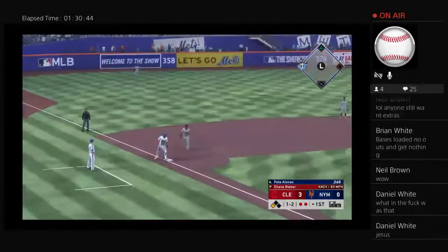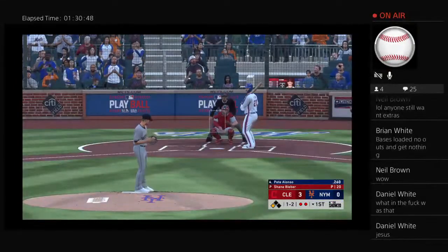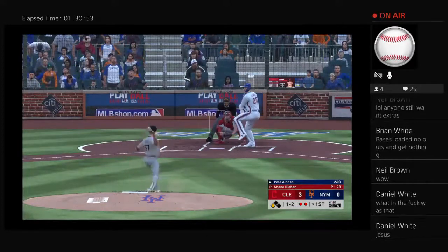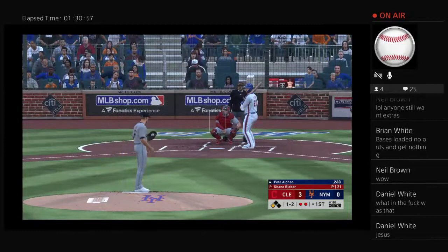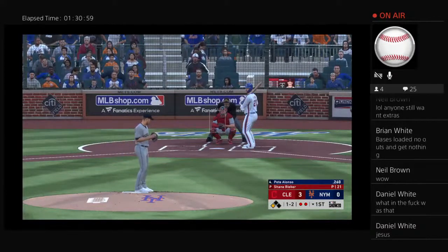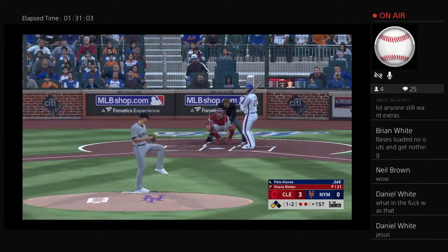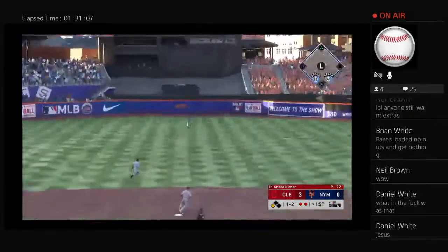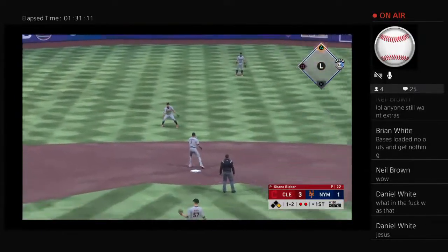In the dirt and blocked behind the plate. Good job there as the count goes to 1-2. Did a good job to shorten up and protect the plate, and he'll have another shot at it here. Back up the middle and in for a base hit, and the run is in to score from third.